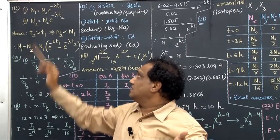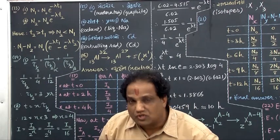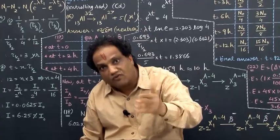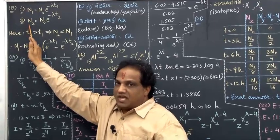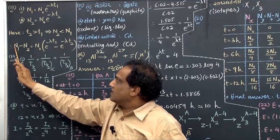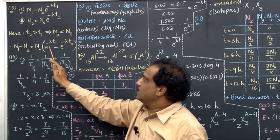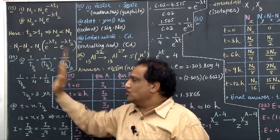That number is nothing but this minus this. Correct? Suppose initially it is 100 and later on it is 40. So initially it was 100, now what is left is 40. So what is the number that has been disintegrated? It must be 60. How could you get 60? 100 minus 40. That is this minus this. Correct? So our answer is N1 minus N2. And when you want N1 minus N2, directly you can go for subtraction. So I have written here N1 minus N2 will be equal to this minus this. N0, N0 common, inside the bracket e raised to minus lambda T1 minus e raised to minus lambda T2. Got it? This is your answer.